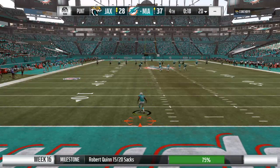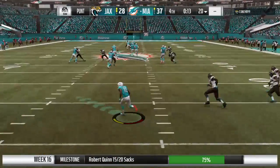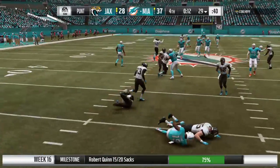Yeah, I'll have to give the football away as well. Had a chance. Yeah, it was a small chance to get down the field, but guess what? This one's now just about over.